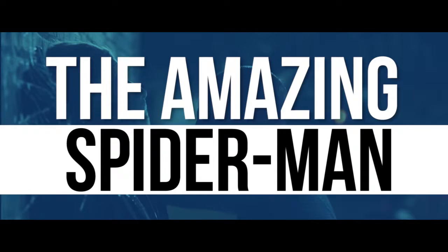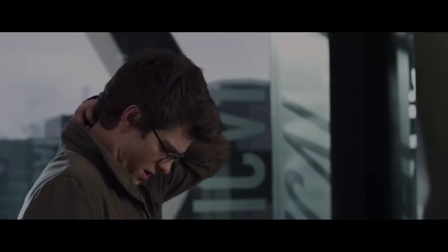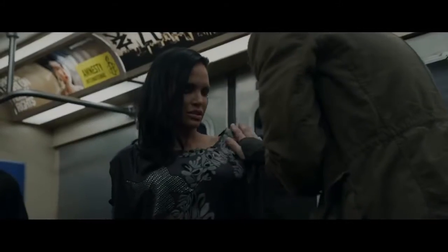The Amazing Spider-Man. In The Amazing Spider-Man, after Peter Parker is bitten by a radioactive spider during a visit to Oscorp, he takes the subway to get home. During the journey, he discovers he has developed some spider-like abilities, such as sharp senses, incredible reflexes, super speed, and the ability to stick to things.